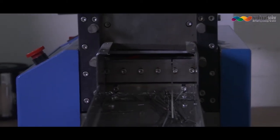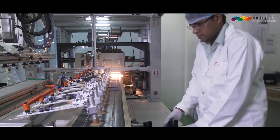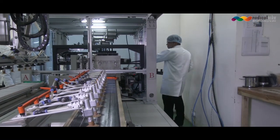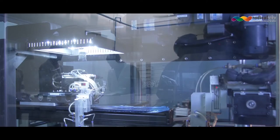Radical Solar strongly vouches for the quality and performance of our product and ensures that every rupee spent on our modules will give value by way of optimum power generation. With the sharpest weapon of our high-tech quality and performance, we are going to radicalize the Indian solar market and establish our hegemony within a few years to come.